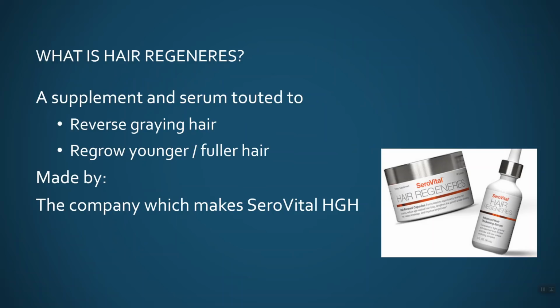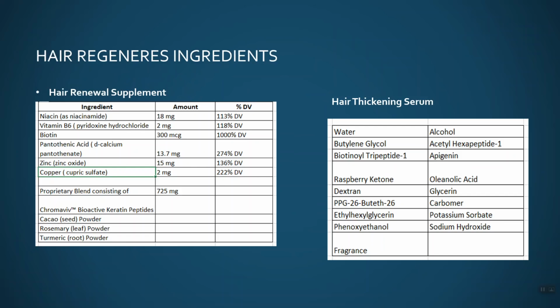As you can see from the picture, this is a two-system product. There is a hair thickening serum, and there is also a dietary supplement as well, and we're going to talk about each of them individually. The product itself, Hair Regeneres, does not appear to have any clinical studies on it, but it does have some unique ingredients, and they do list some research on what they call the key ingredients in their products.